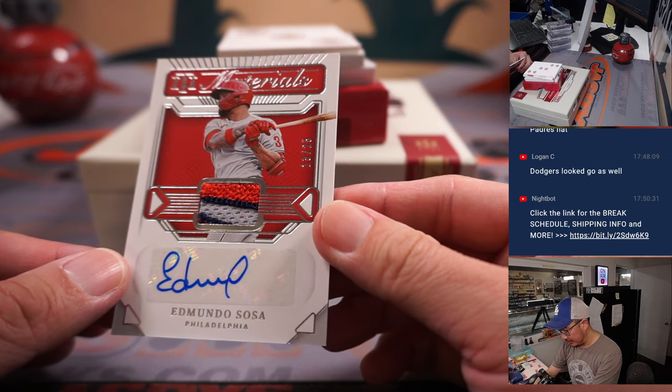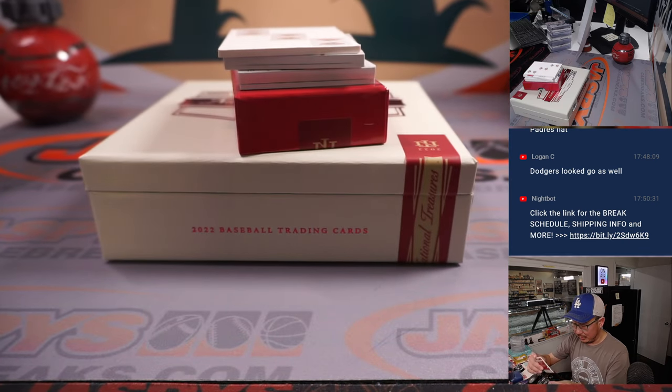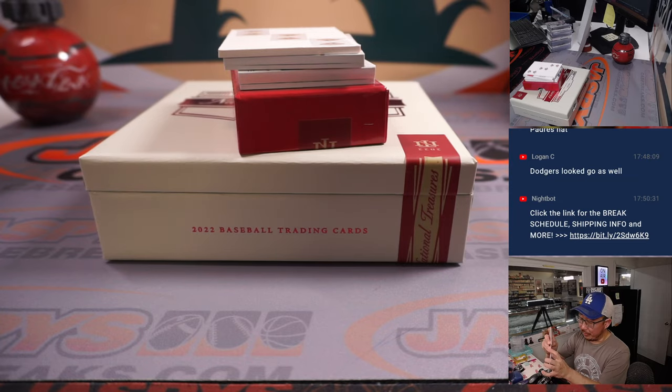Edmundo Sosa, 13 out of 25, Phillies. Phillies are a random number block team. Phillies 3. Greg in the number 3.